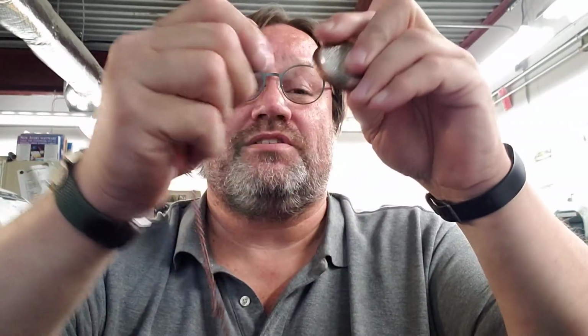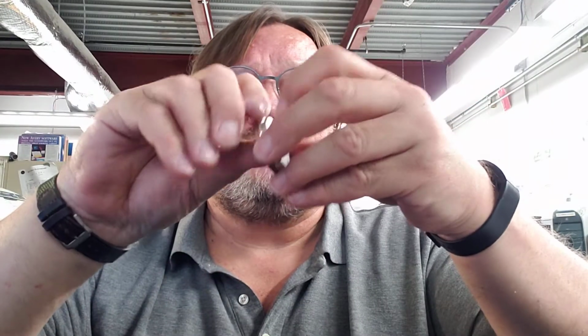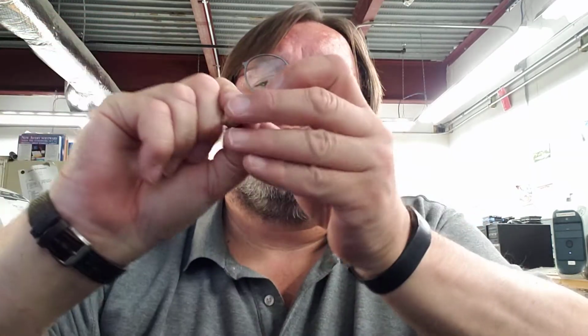So what does this have to do with the token? Well, if you take these 3 coins, you get a nice little stack, and it's a nice size. That's about how big the token is. But that's not what I was going to tell you about the token.